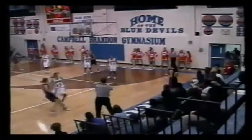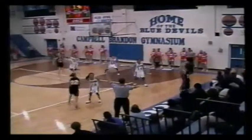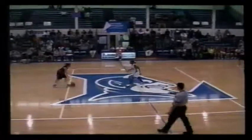Carroll sets inbounds on the sideline. She has to go back court to Brooks as she's picked up by Anderson. Over to Banks on the right wing. She dribbles towards the top of the key. Gets it over to Gordon at the top of the key. Over onto the left wing to Brooks. She gets it to 15-footer.